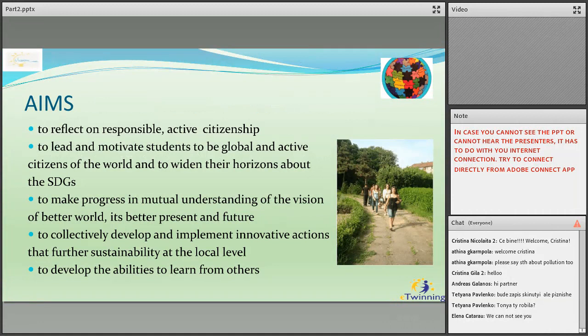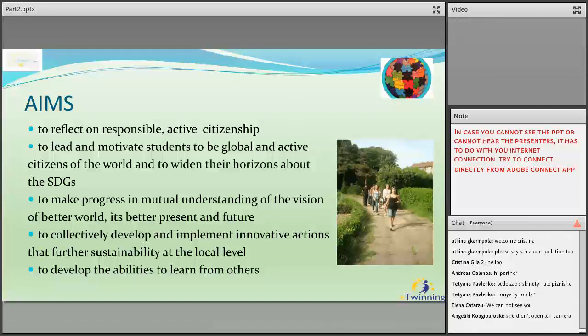Our aims were to reflect on responsible and active citizenship, to lead and motivate our students to be global and active citizens of the world, and to widen their horizons about the SDGs, to make progress in mutual understanding of the vision of a better world, its better present and future, to collectively develop and implement innovative actions that further sustainability at the local level, to develop the abilities to learn from others.